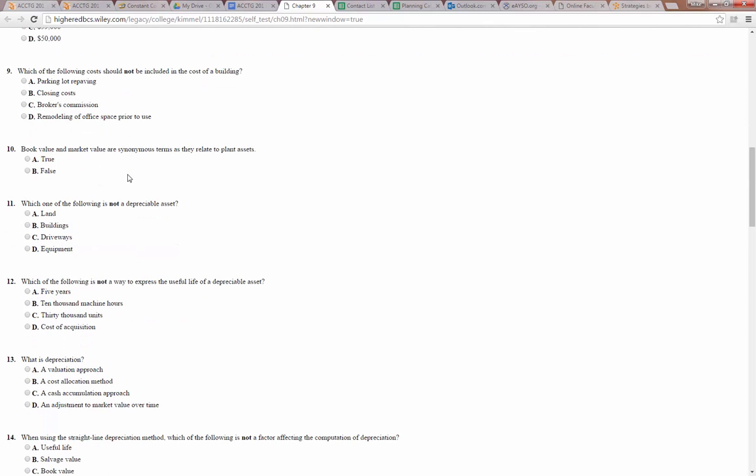Which of the following costs should not be included in the cost of a building? Let's see, parking lot repaving, nope, that would be part of the land improvements, right? Closing costs, yes. Brokers' commissions, yes. And remodeling of office space prior to use, also included, so it's the parking lot repaving.